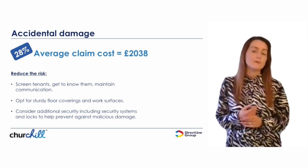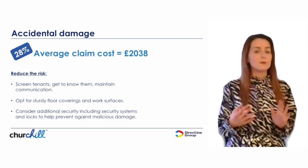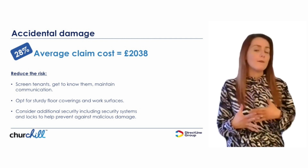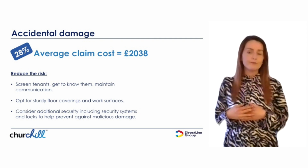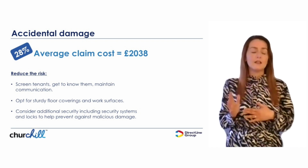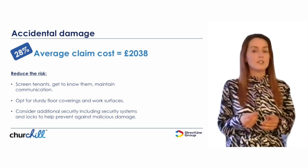Accidental damage can be unavoidable, especially when leaving your property and contents in the hands of new tenants. To help minimise the risks, it's best to establish trust and a good working relationship with your tenants by ensuring that you get to know a bit about them and screen and check their references thoroughly before agreeing to move them in. Now, the trust works both ways, so it's also important to maintain a good relationship throughout the tenancy. And you can do this by responding to any queries they may have in a timely manner, as well as seeing to any repairs or maintenance required.